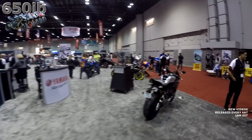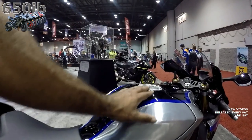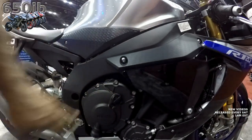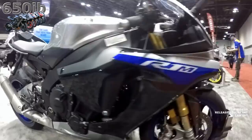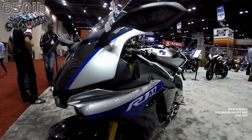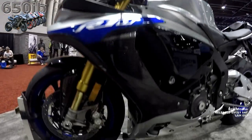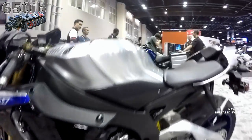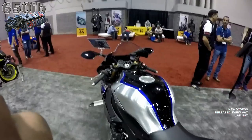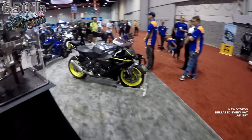Oh, this beautiful new R1M is just gorgeous. I love what they've done with the paint on this bike now. The black side panels and the engine casings and everything are powder coated. More carbon fiber is exposed. All of these fairings are carbon fiber on this bike, and I'm glad that they're exposing more of it now instead of using a lot of paint. No, I'm not going to upgrade mine to this model just because of the paint, so don't ask. I know in the past I've done such silliness, but this year I'm doing something different.